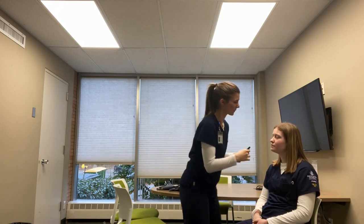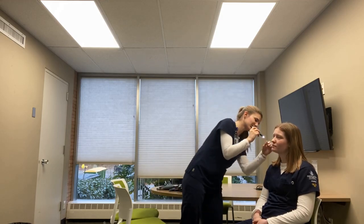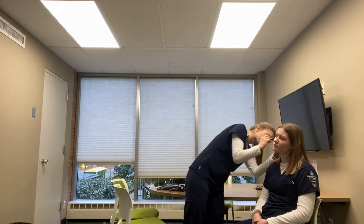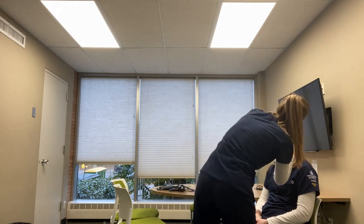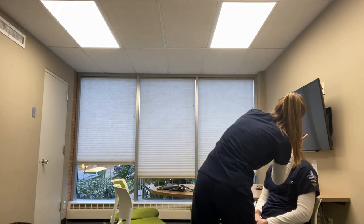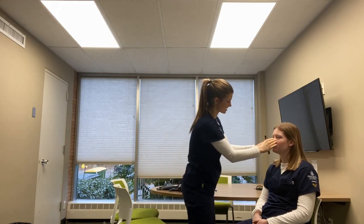Yeah. Okay. And how about on this side? Yes. Okay, take a look. Looking for cerumen, foreign bodies, erythema, drainage, otitis, nothing there. I'm looking for the same thing on this side. Nothing to note. And then palpate your nose here.